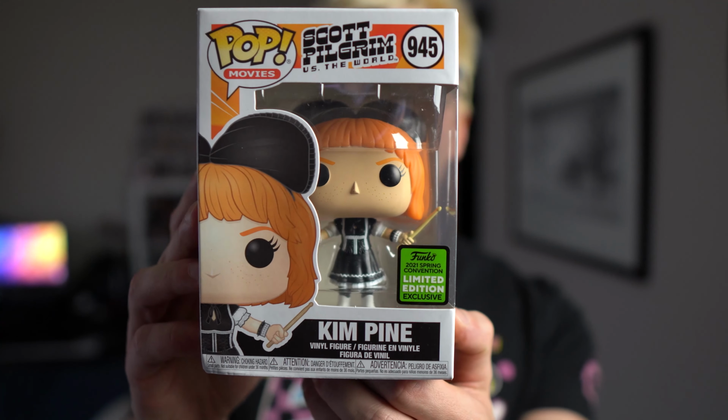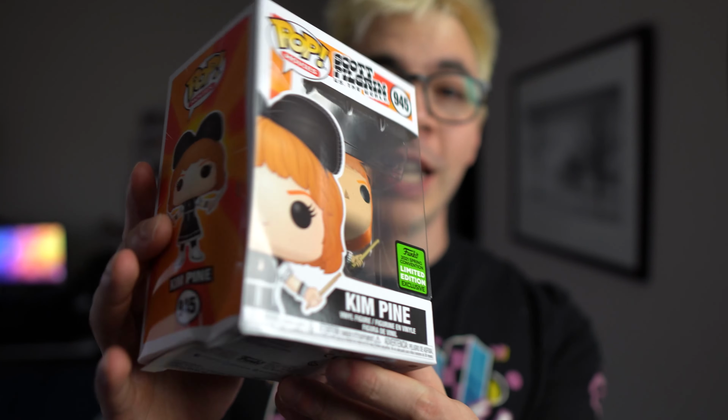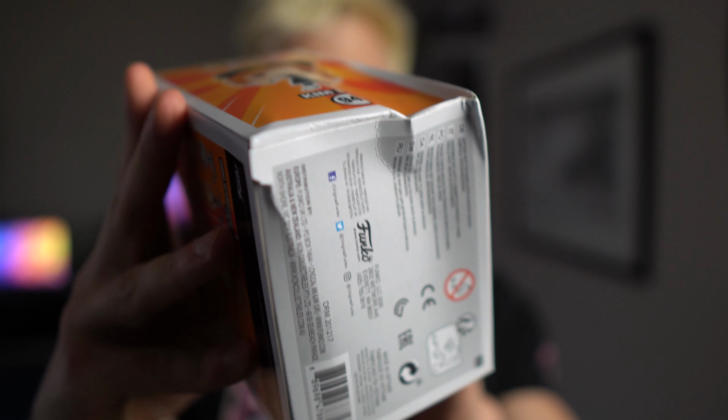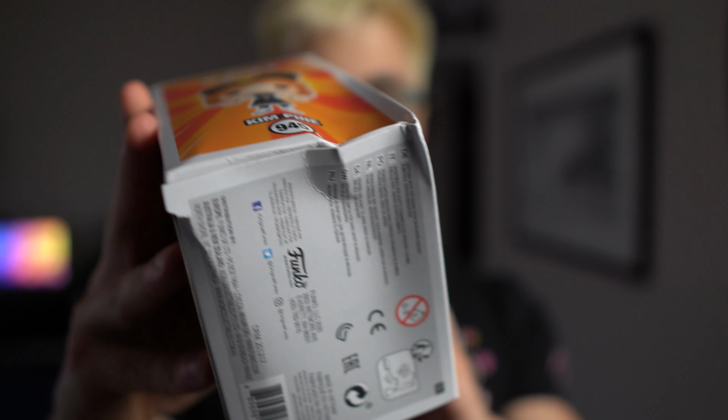There are so many good pops here. I don't even know where to start. I think we should start with the sad cases first, because a couple pops didn't make it. The worst pop that had an unfortunate fate was Kim Pine, and we also didn't get the con sticker, unfortunately. But more unfortunately, we've got this happening on the bottom, which is no bueno. So I'm gonna try to get a replacement box from Funko, but yeah, Kim Pine, fail.